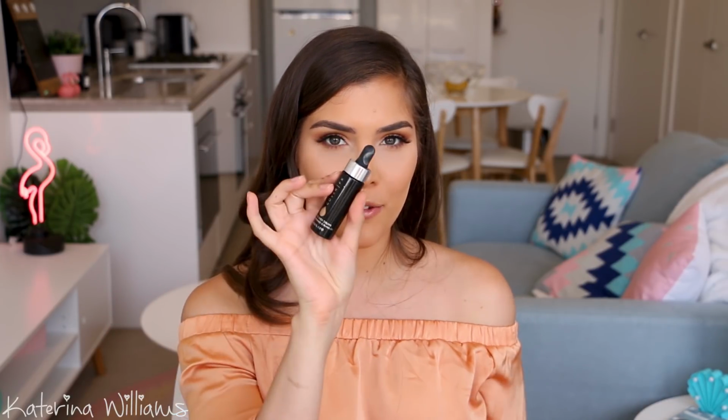If you want something that looks more like skin, my next favorite is the Cover FX Custom Cover Drops. This stuff is so sheer, like the texture, it's literally like colored water. But even though the texture is like water, it is still extreme coverage. I feel like with this, you can have anything from light to full coverage. I think you're supposed to mix this in with your moisturizer so you get more of a lighter coverage, but I just use it on its own and it is full coverage on its own.